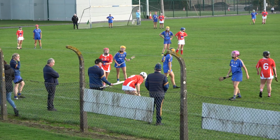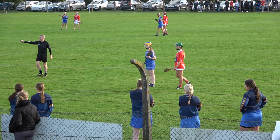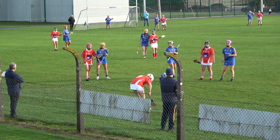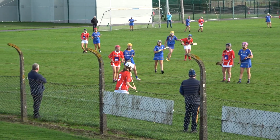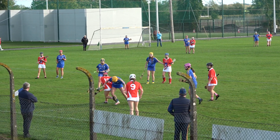You can't beat the old Castle Abbey connection there for good players. You mentioned the evergreen Mary Andrews. She must be nearly 40 at this stage, is she, John? Yeah, she's a wonderful 42 next year, I think. 42, fantastic at her age, still playing goals for Trim. I think we might add another year or two to that later in the day.